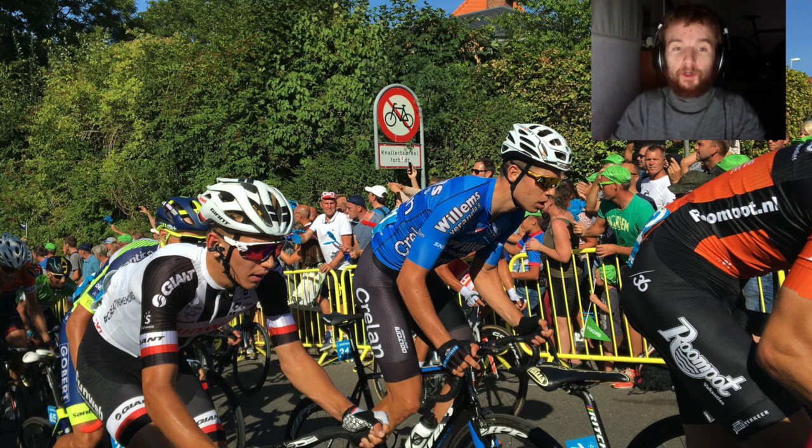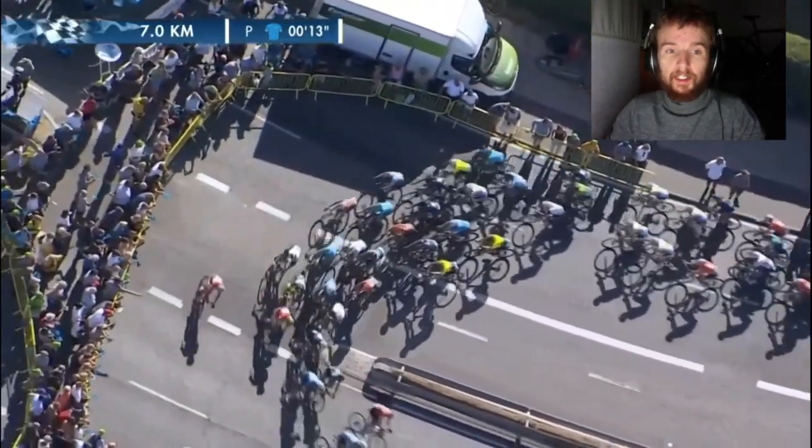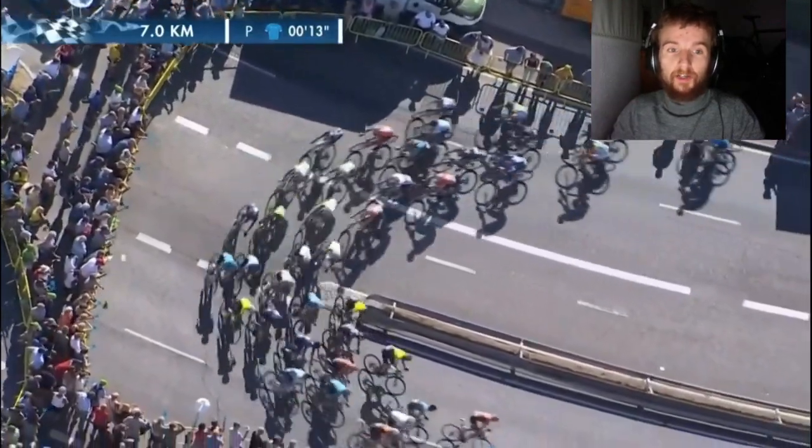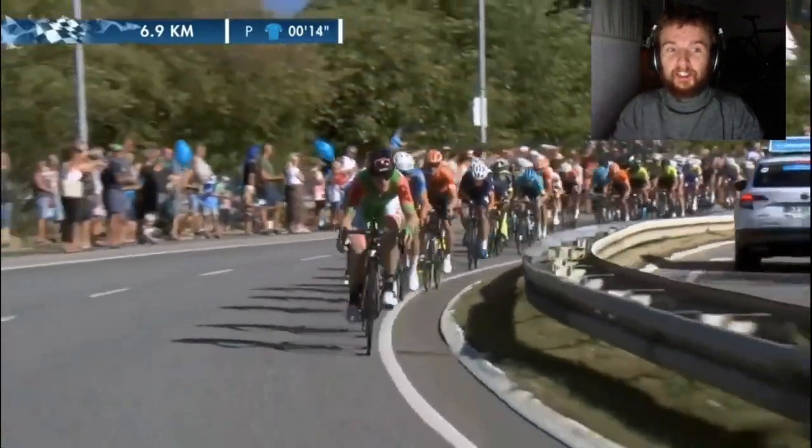The key focal point of this video, of course, is Wout Van Aert, who was going to be tested on it as well. So at the front we have Bargnani, the Italian team CSF, really leading the bunch here, and they really wanted to get something out here, the pro-continental Italian team, and it seemed like everyone else was basically just letting them do this.